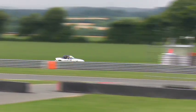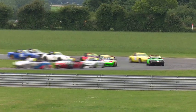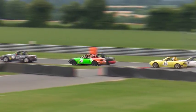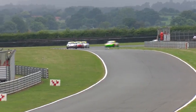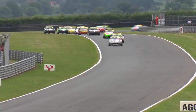Fine sight. I never ever tire of watching these Mazda MX-5 starts with so many cars in fine fettle as well going through Riches. Outside line there for Clive Chisnell, who's lost a lot of ground. Bill Taylor up and challenging him now. So Clive Chisnell from the front row of the grid, not the happiest of starts. Work to do if the car will behave itself. But out front, it's Matt Pickford.